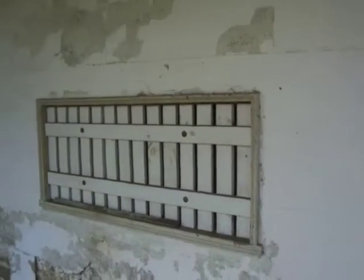Can't see much to the right because of the reflection. Like it's a pretty good sized room. Window. Oh, and as we look down, the plaster's fallen off and it's stone. So this was a stone building. That's why it was so recessed. I thought that when I saw it.